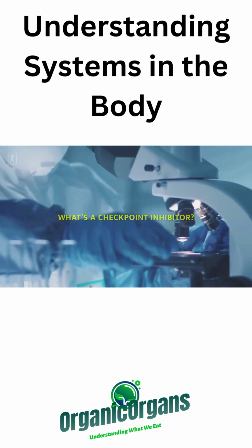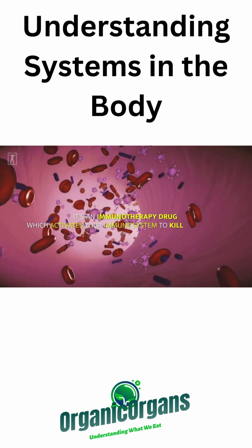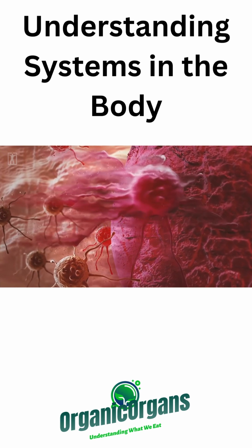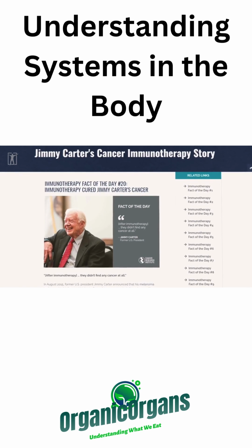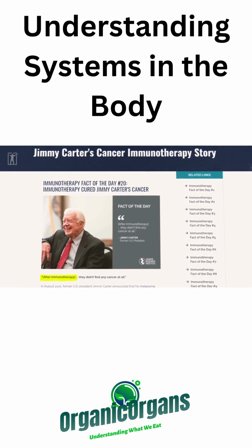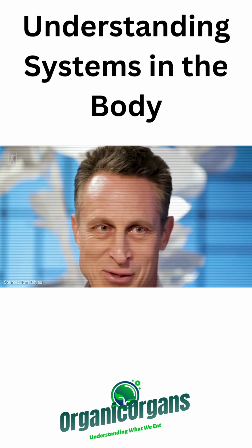What's a checkpoint inhibitor? It's an immunotherapy drug which activates your immune system to kill the cancer. And this is like 100%, like if it works, you're cured. You have melanoma like Jimmy Carter, it's stage 4 melanoma, you're gonna be dead in a few months. You take this drug, you're cured, and he's still building houses at 99 years old or something.